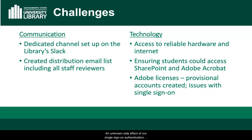An unknown side effect of our single sign-on authentication system is that when students started back to school in the fall, if they logged into their student email, Canvas, or any other university application using the same browser that they had been accessing their SharePoint folders for the 508 compliance project, the authentication automatically logged them out of their provisional accounts and into their student accounts. Students were then unknowingly checking out documents that they could not then check in since their student accounts weren't authorized, or they began receiving error messages that their access had been denied. The concluding resolution was that SharePoint needed to be accessed in a different browser than what they were using for their primary schoolwork and access.